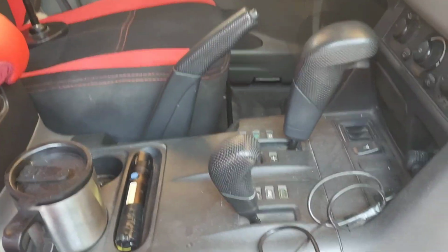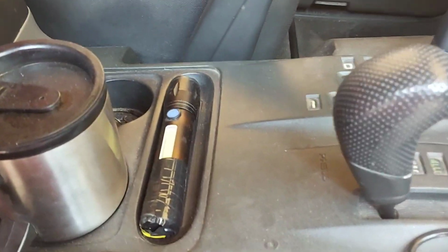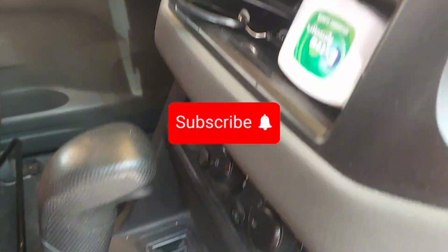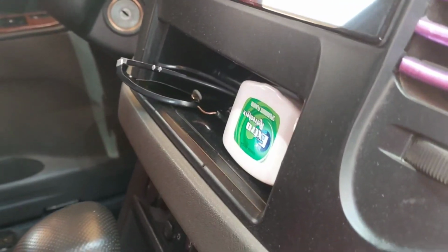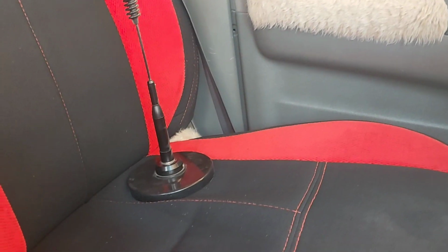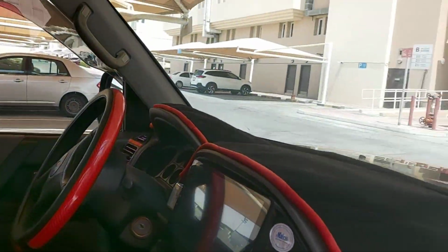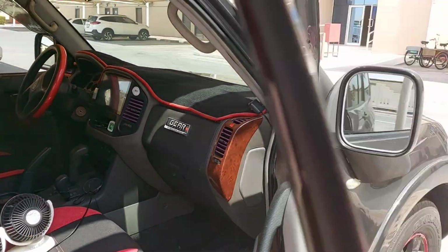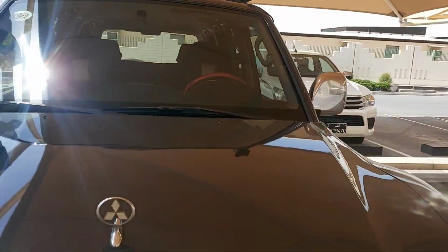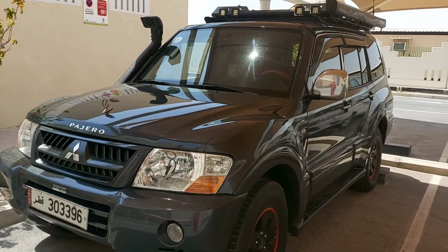This is the stuff inside of my car: my coffee glass, coffee holder, the flashlight, my chewing gum, my Ray-Ban. My antenna, guys, I put inside because this antenna is a magnet, so I put it inside. I will go to the other side, guys. Very hot, guys.